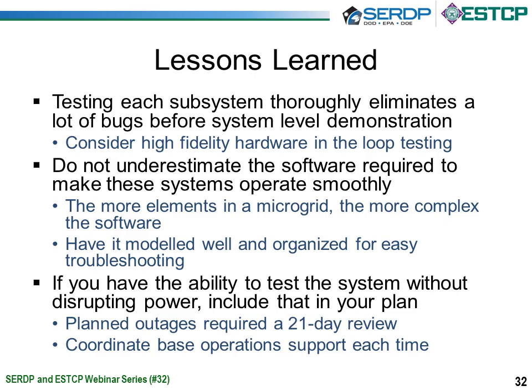Extremely critical. Do not underestimate the amount of software required to make these systems operate smoothly. I think that's one of the other key lessons learned that we had on this, both in the battery system, because these things are very complex. There's a lot of moving parts that need to be coordinated. It takes a while, and you've got to make sure that your software is modeled, it's well organized, because you're going to have to make tweaks to this, make sure it's equipped for easy troubleshooting.